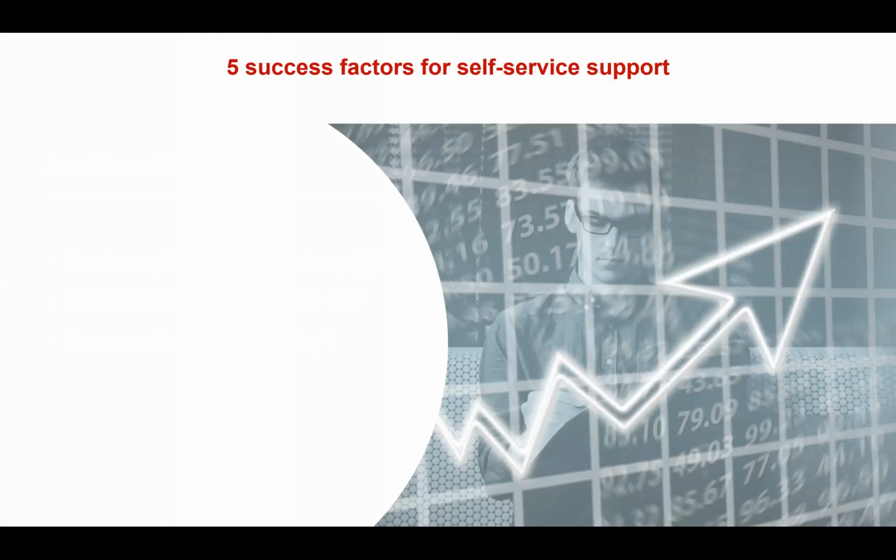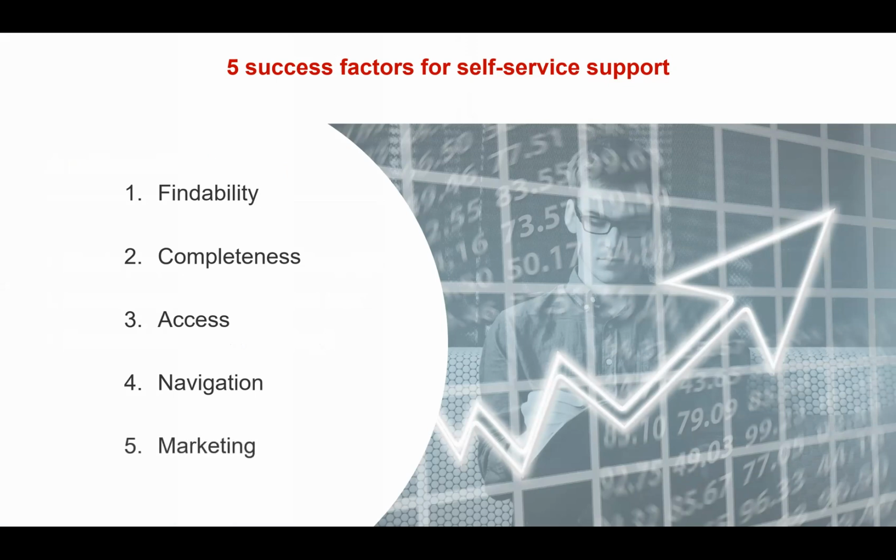So the 5 success factors for self-service support that we will talk about today are findability, completeness, access, navigation, and marketing. And now I will go through them one by one and I will discuss them and show you some examples.